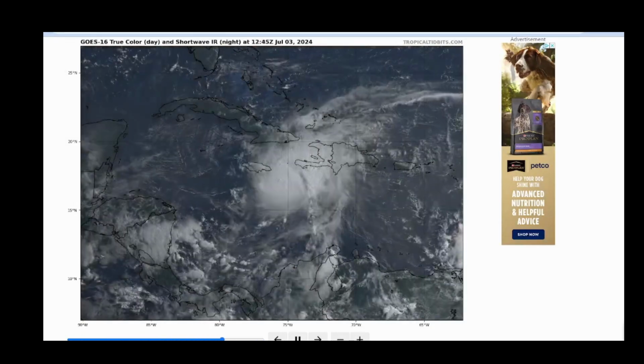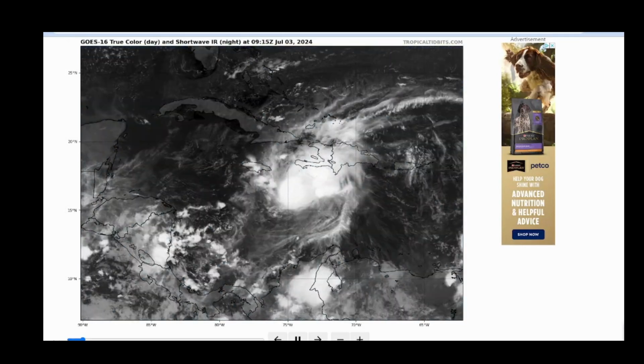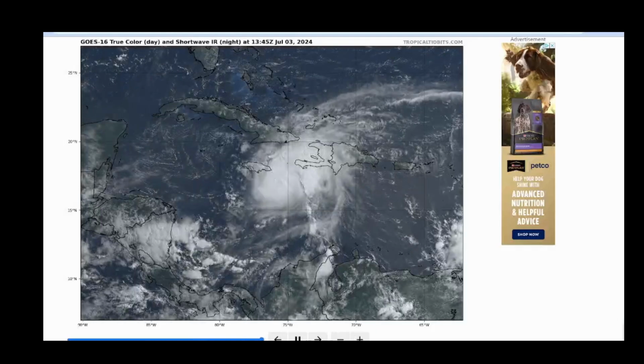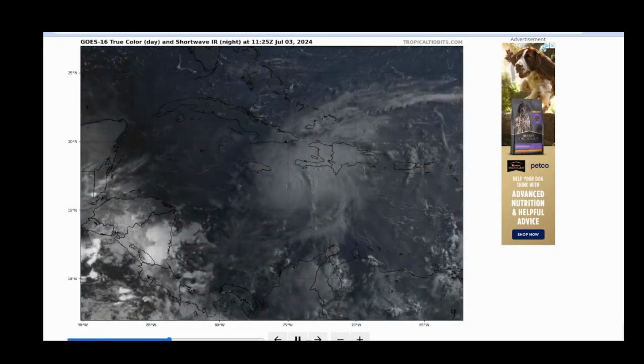I'm going to do a quick update as I am going to be traveling for the next 24 hours, and I wanted to get an update going out simply because Hurricane Beryl is quickly making its approach to Jamaica.